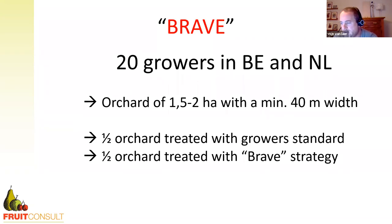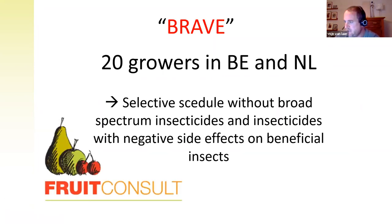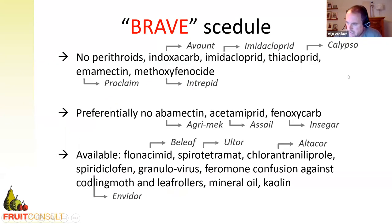and treat one half with a schedule which is their own standard, so including abamectin, the Agrimec, and the other one with the Brave strategy. Now, what is the Brave strategy? So the Brave strategy is a selective schedule without the use of broad spectrum insecticides or insecticides with negative side effects on beneficial insects. In practice, this looks like this.